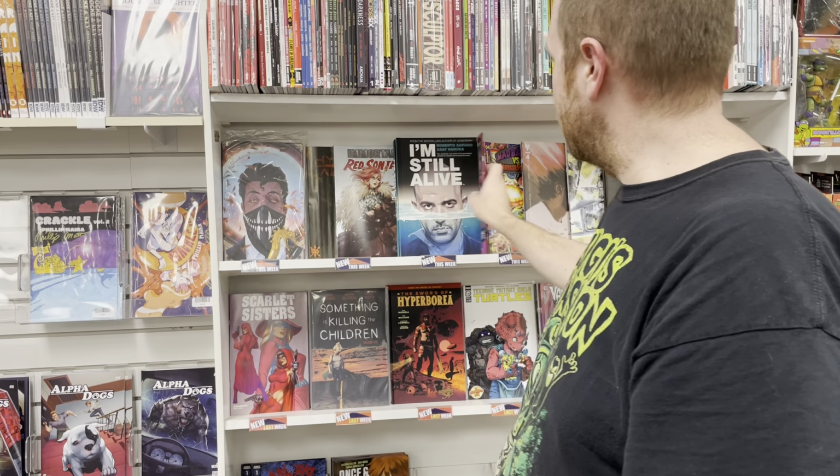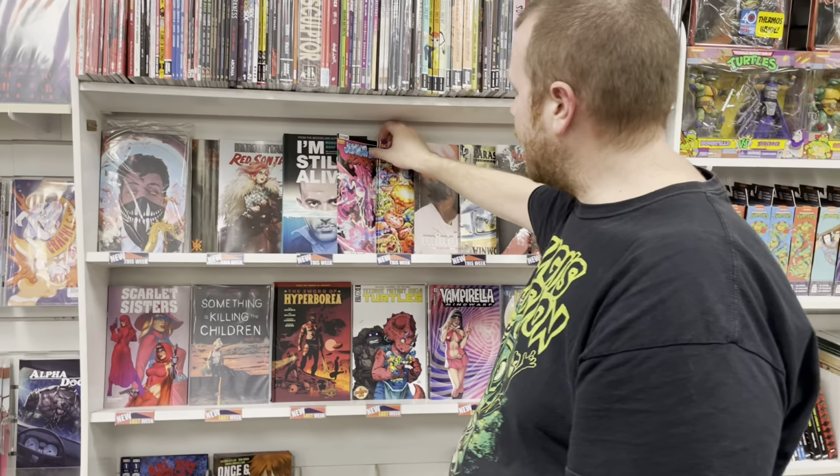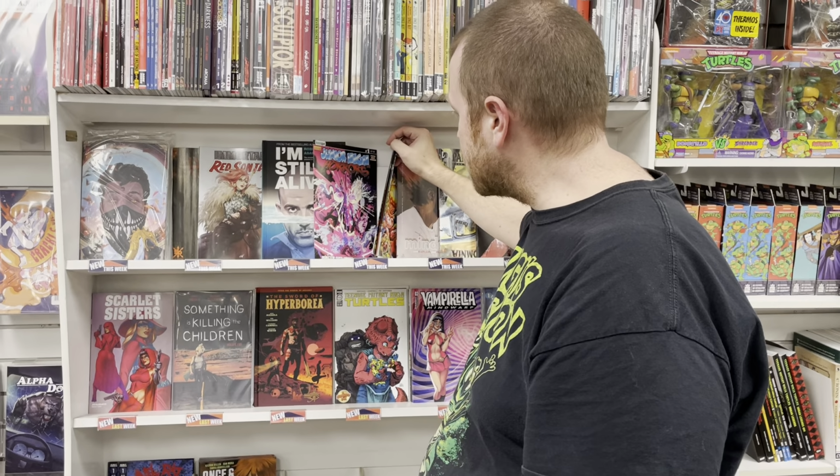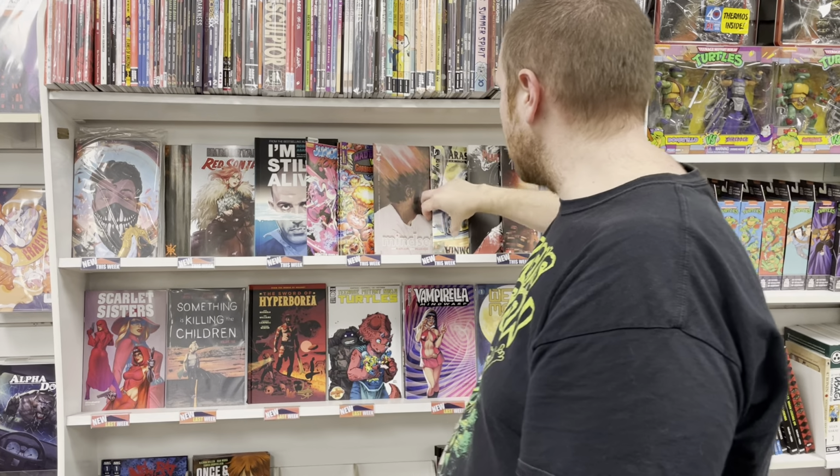Immortal Red Sonya, I'm Still Alive, a giant hardcover right there. Very cool. Junior High Horror, number 1. This is a one-shot style thing. We have Mad Balls vs. Garbage Pail Kids, number 4.